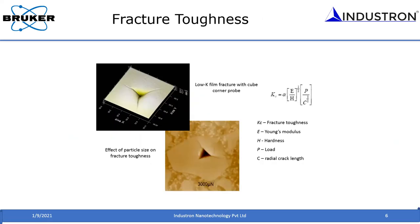With that basic understanding, I will get into the next step. I understand that for the pharmaceutical industry, as Kevin mentioned, fracture toughness is very important. I thought it is a nice example to show what we can do with this instrument. I just mentioned that you can do SPM imaging to get the surface image, and then you can also do indentation to measure the modulus and hardness of the material.